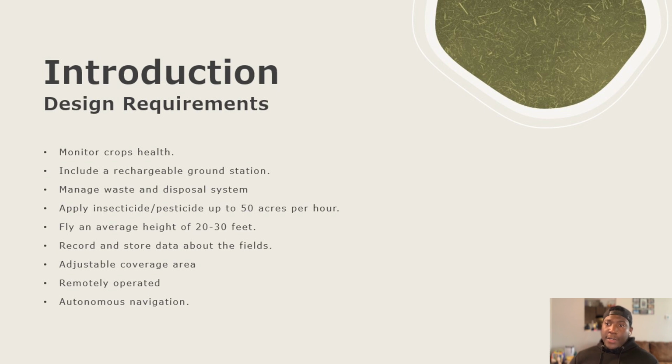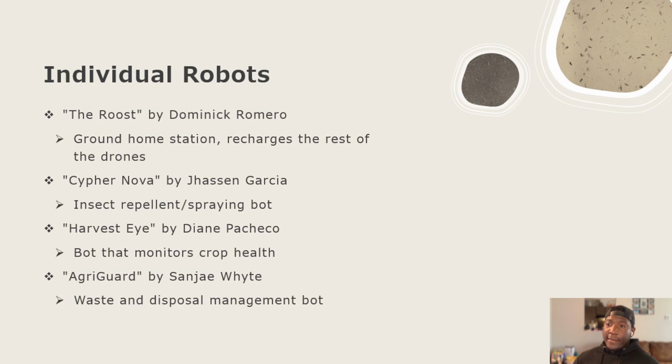We need these bots to monitor the crop health. We have to have a rechargeable ground station. We need to manage the waste and disposal system, apply insecticide or pesticide up to 50 acres per hour, fly an average height of 20 to 30 feet, record and store data about the fields, adjustable coverage area, remotely operated, and autonomous navigation. Next, we'll touch on our individual robots.